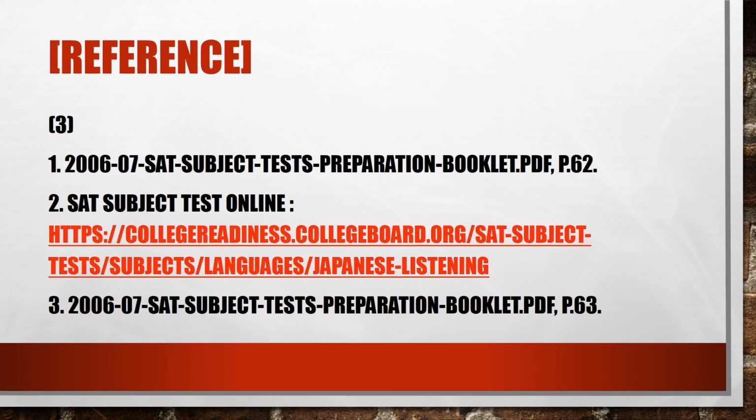Okay, I will put down a reference over there, and if you are interested, you can go, or you may have already done that. Please go back to the test questions, and if possible, get the prep book from the College Board. In terms of Japanese, that is the only prep book, unlike chemistry or history or other subject tests. Even Barron's doesn't publish a Japanese SAT subject book. So that's all you have to do. All right? So well prepared and good luck.